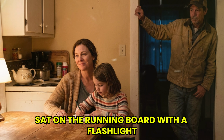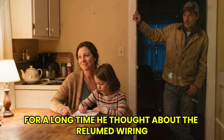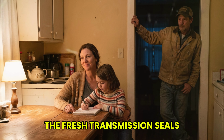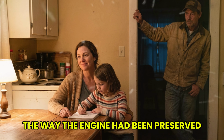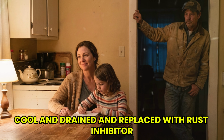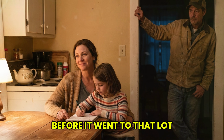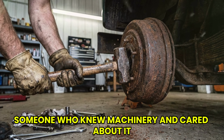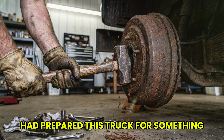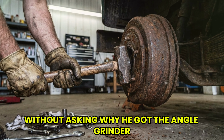Roy sat on the running board with a flashlight and looked at those welds for a long time. He thought about the reloomed wiring, the fresh transmission seals, the way the engine had been preserved, cylinders oiled, coolant drained, and replaced with rust inhibitor. Someone had spent real time on this truck before it went to that lot. Someone who knew machinery and cared about it had prepared this truck for something, and Roy had been driving it for 18 years without asking why.